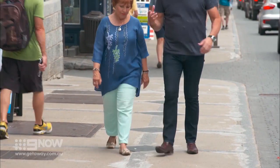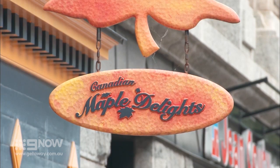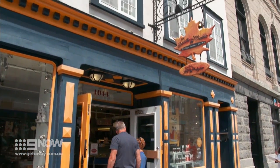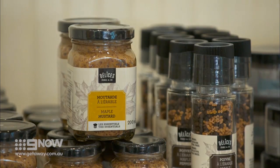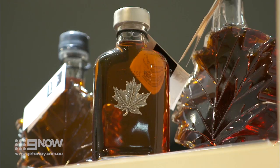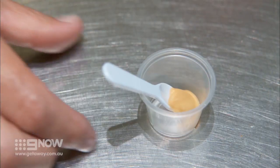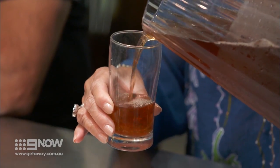Even the quintessential Canadian staple is given a French name. Les délices de l'érable stock every kind of maple product imaginable. Maple popcorn, maple jelly, fudge, pork and chicken rub, mustard. They've even got maple syrup, various kinds. Oh yeah, maple butter, pure maple. Yes. And maple tea. And that's not too sweet, which is pleasing.